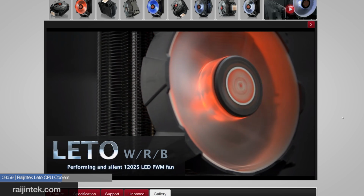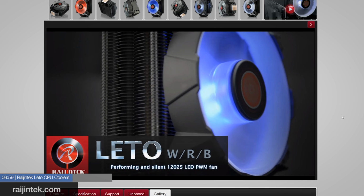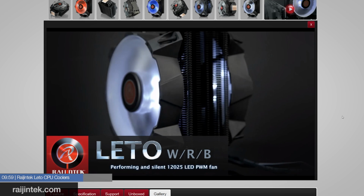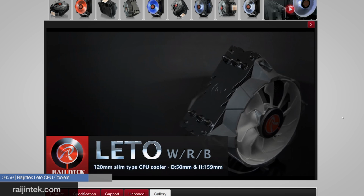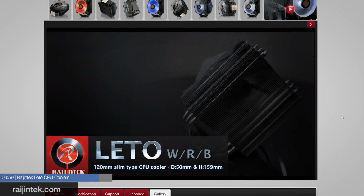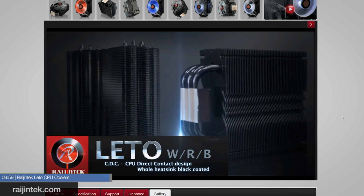sleeve bearing variety, which spins at 800 RPM to 1800 RPM with up to 67 CFM of air movement and a rating by spec anyway of 29 dBA. The heatsink also allows for a push-pull fan setup, and the cooler supports all the expected Intel and AMD sockets, including AM4. Pricing is not yet known on this one.